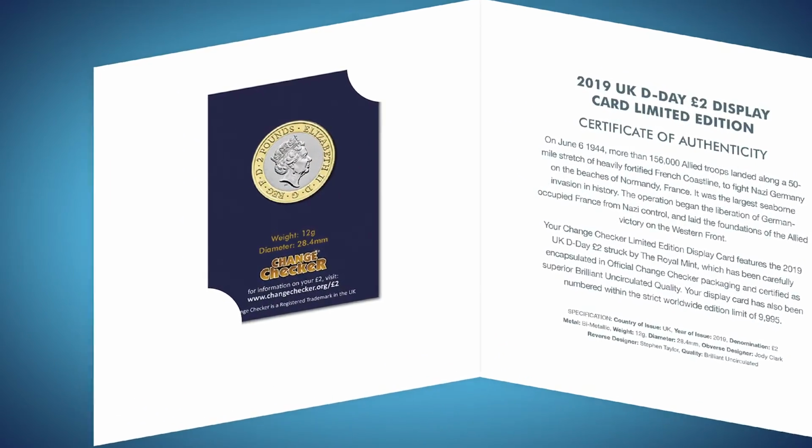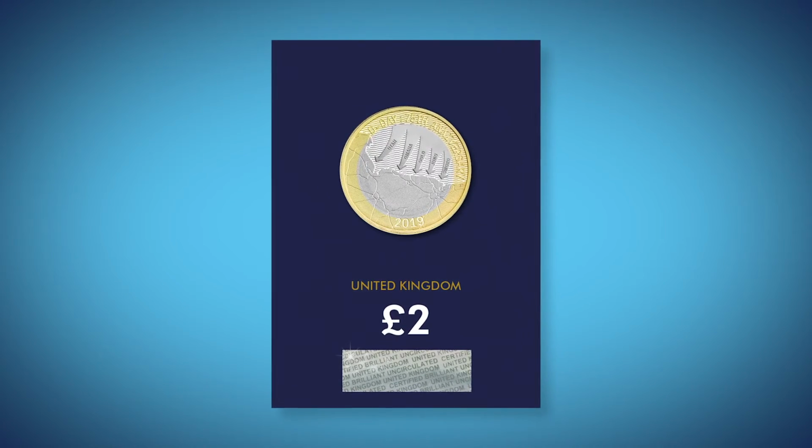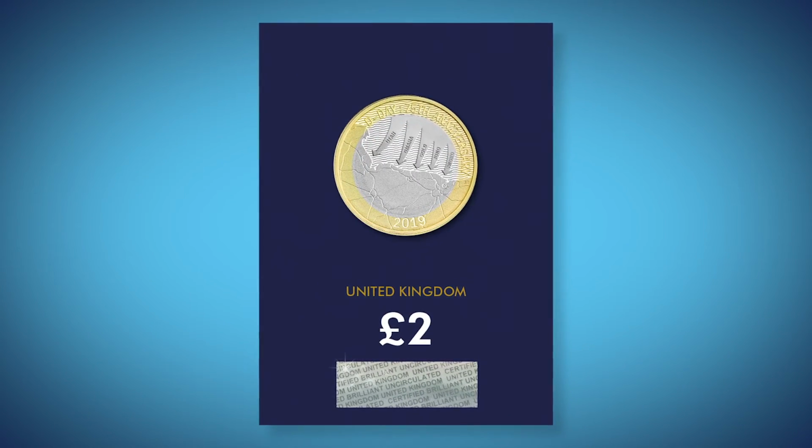Yeah, it's great. So obviously this coin has been displayed in its Change Checker Brilliant Uncirculated pack. So you can see here, it's in its blue card. It's got the certificate of authenticity on the side here, and it is Brilliant Uncirculated. So it is a really special way to own the coin.